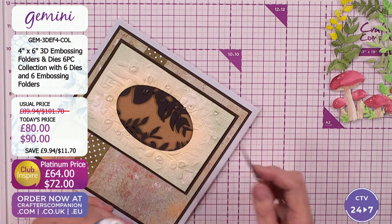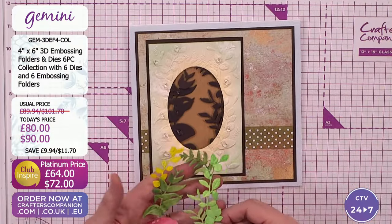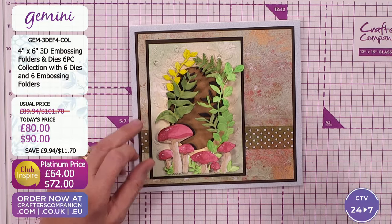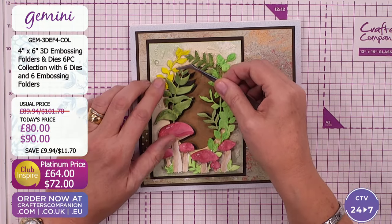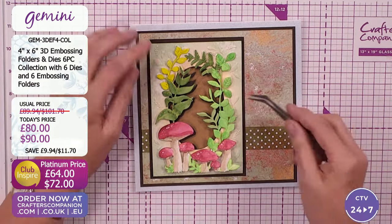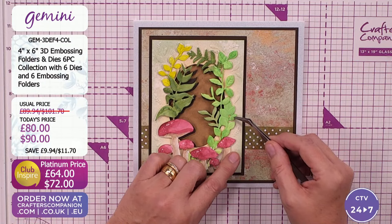I'm not going to worry about this side too much. And then we can lay this one straight over the top. So again, fabulous. Just line it up with the elements that are underneath. And you'll see that it goes straight through. Now then, I didn't need it on that one. That's an extra piece, so I'm just going to get it off there. But you can see how this just lines up with the die cut area that was underneath.